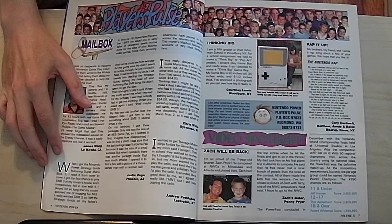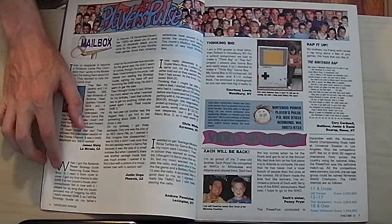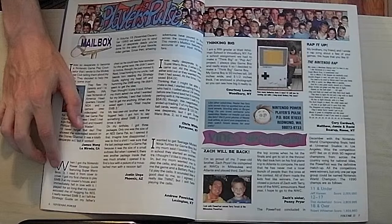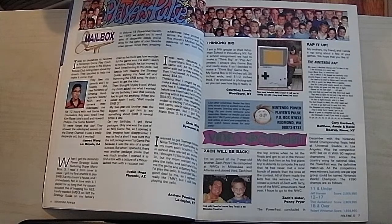When I got the Nintendo Power Strategy Guide featuring Super Mario Bros. 3, I read it from cover to cover. I got my first chance to play Super Mario Bros. 3 at my cousin's house, and I immediately fell in love with it. I played for so long that my cousin accused me of hogging his NES. I really wanted Super Mario Bros. 3, so I left the strategy guide on my father's chair so he could see how wonderful the game was. He didn't seem to notice, though. He just moved it. Next, I tried hinting to my uncle. I sat beside him, reading the strategy guide, sighing my head off, and humming the Super Mario Bros. song. He didn't seem to get the idea. Then I thought I'd play it cool. When my mom asked me what I wanted for my birthday, I said that nobody had to get me anything. When she asked again, I said, well, maybe Super Mario Bros. 3. My 2-year-old brother was the biggest help. I got him to say something about Super Mario Bros. 3 several times a day.